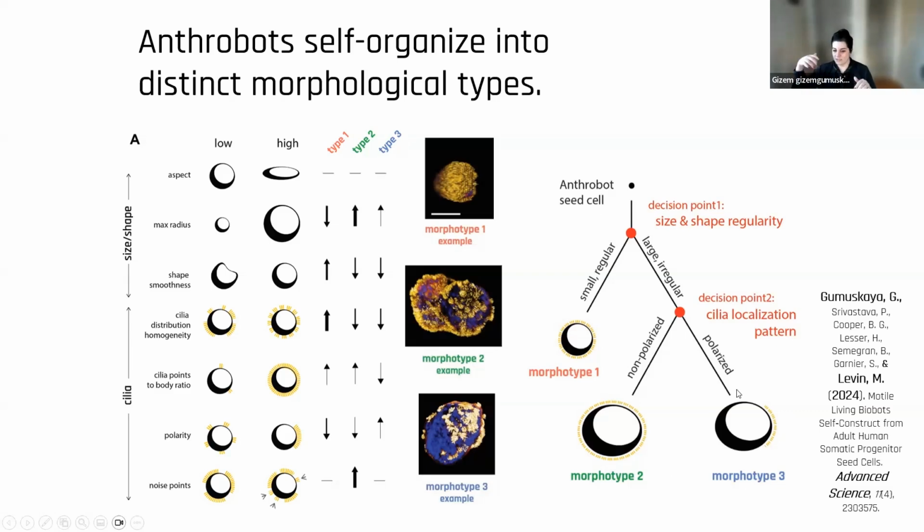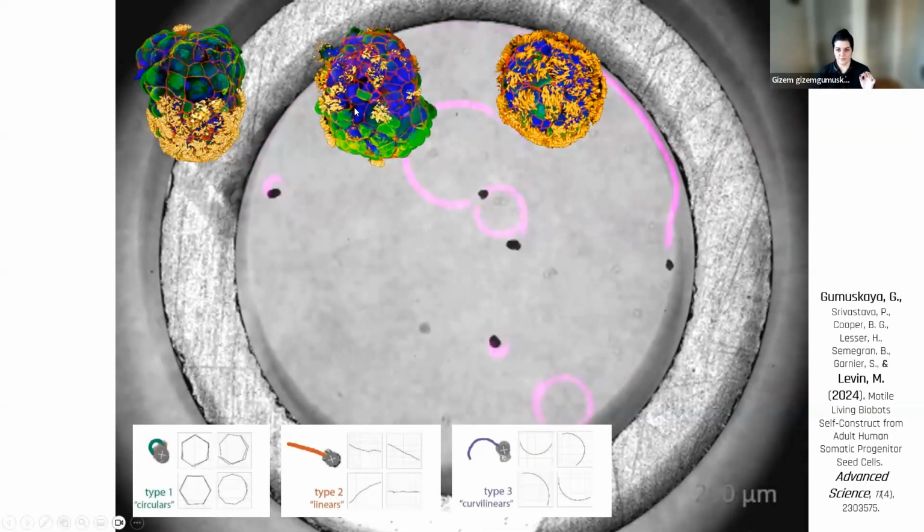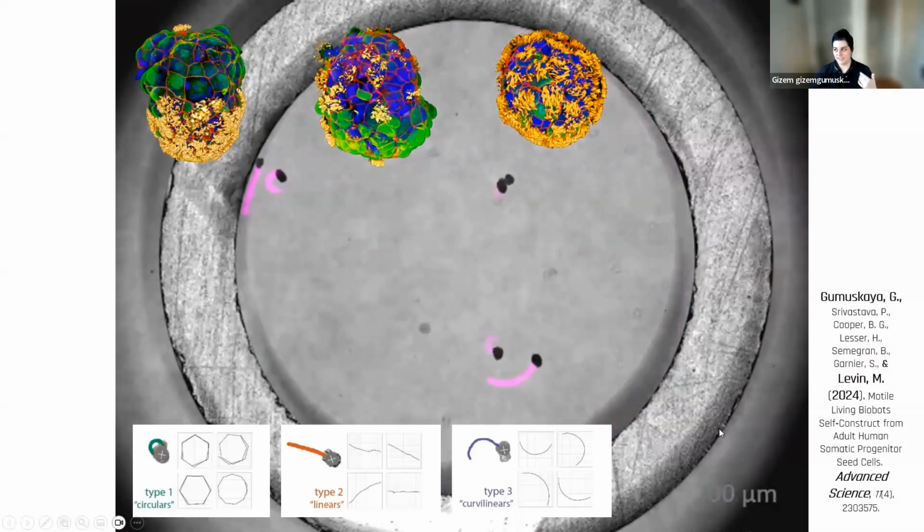So there seems to be that decision tree that I showed in the first place in the exploration of the latent landscape for morphology. So great. Now we have these three idealized morphologies: polarized, patchy, polycellular. I took out eclectics here because that's a transition state. We also have our three different motility types. Really, the next obvious question is: is there a mapping between the two?